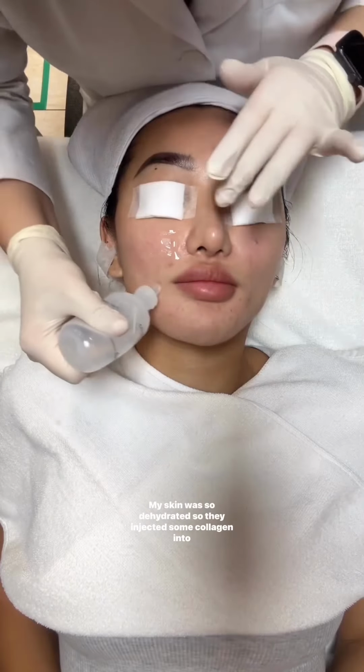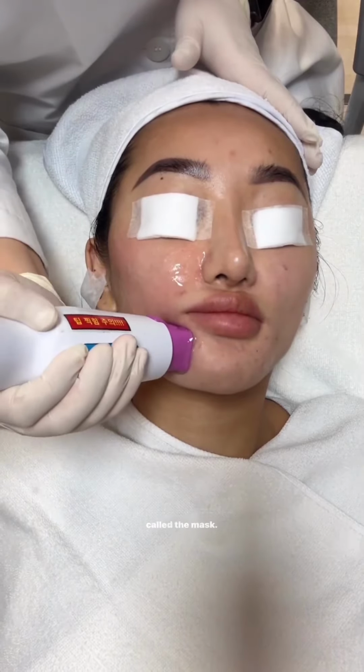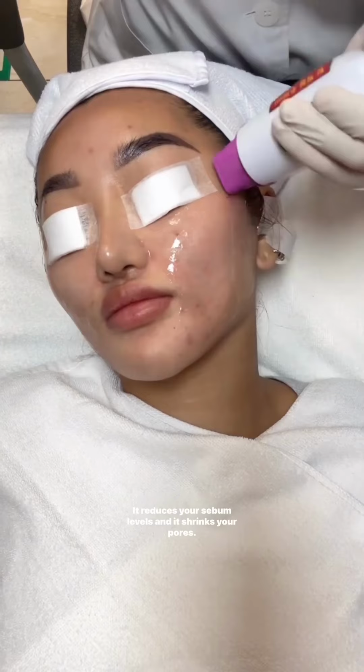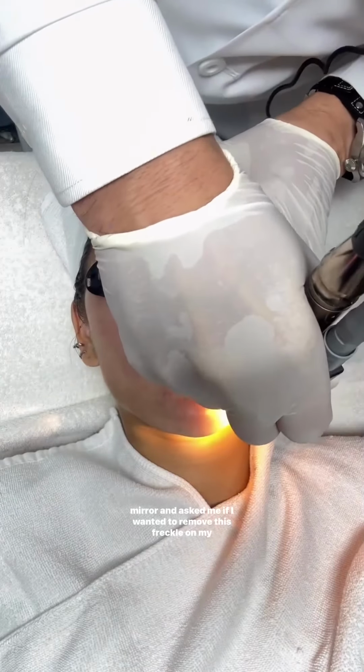My skin was so dehydrated, so they injected some collagen into my skin, and then we started with the first laser, which is called Thermage. This laser makes your skin produce more collagen, it reduces your sebum levels, and it shrinks your pores. Next, we're moving on to another laser that is targeting all of my pigmentation and acne scarring, and he even gave me a mirror and asked me if I wanted to remove this freckle on my lip.